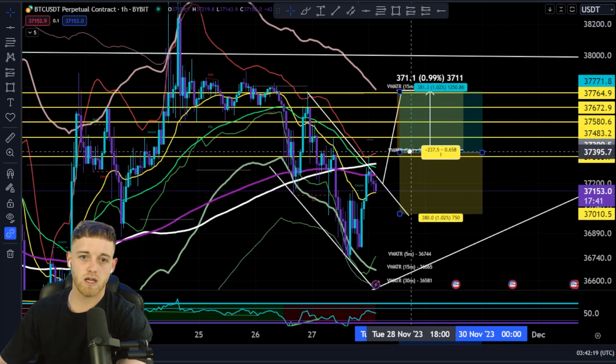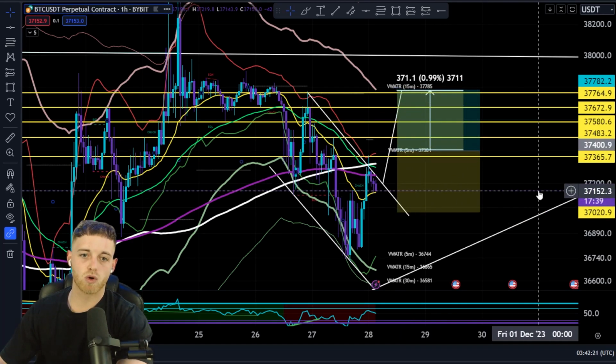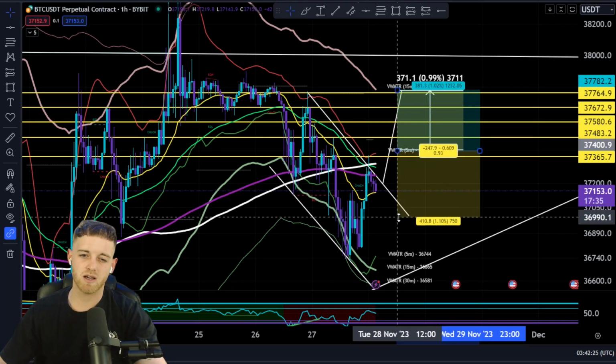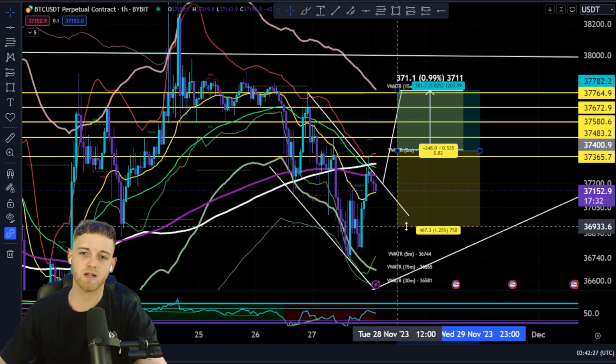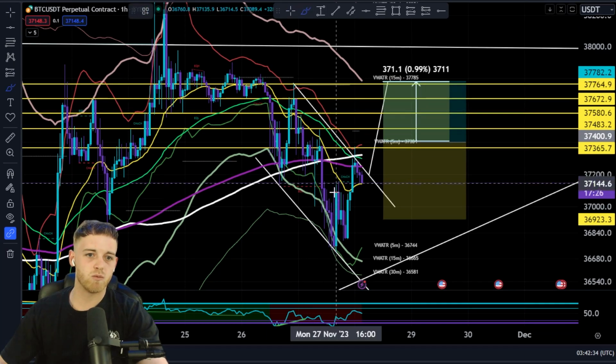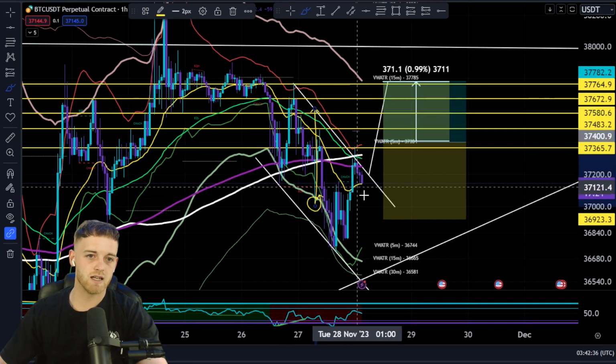So this is going to be the position, a 1-to-1 risk reward ratio, guys. And then the stop loss is going to be down at around 37,000. Personally, I probably would put it down at around 36,925 or something along the lines of that, just because you can see we do have this lovely, lovely wick here to the lower side, and that's obviously a lovely level of support.